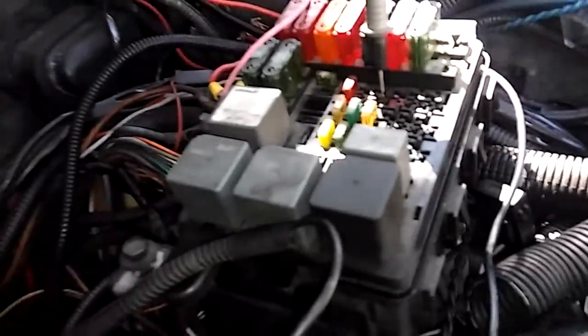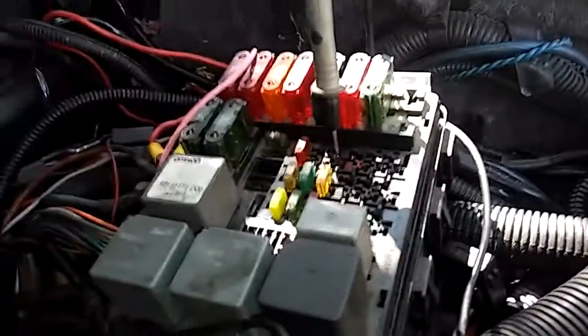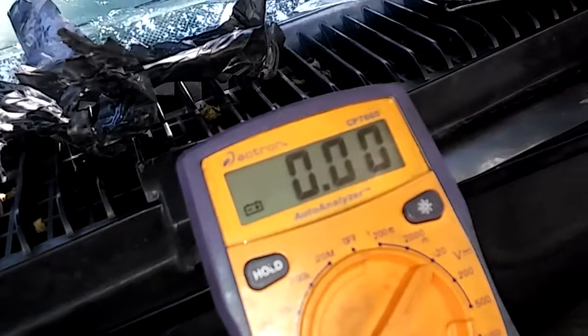So let me show you this. Basically I took out everything on these fuses that could put a load on that fuse, or anything that could be grounded to it, because it was grounded. As you can see, I have my positive lead on the positive side of the battery and the negative over here, but there's supposed to be no ground whatsoever on that fuse. So I'm going to plug something in over here so you can see when I do it.